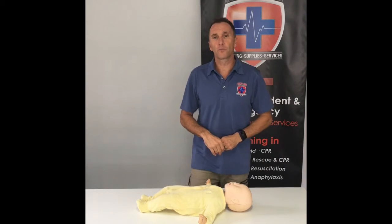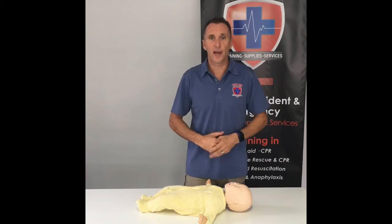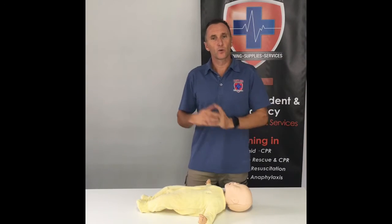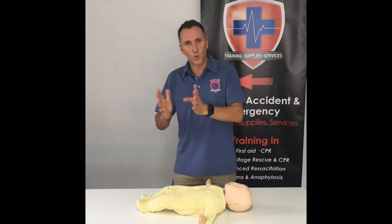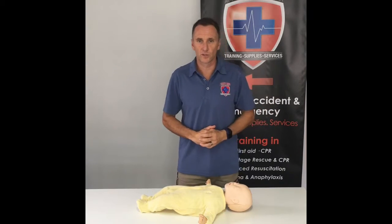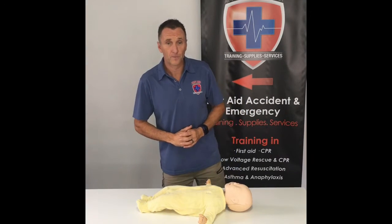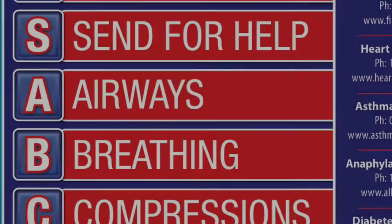The other important things that the paramedics will need to know on the end of the phone is what's happened and what you've done. If you start telling them this information, they will dispatch an ambulance to you if it's needed, and they will also start talking you through the steps of what to do until the ambulance arrives. After you send for help, it's important also to check airway and breathing.